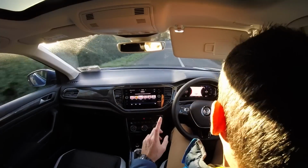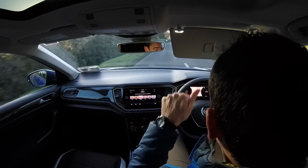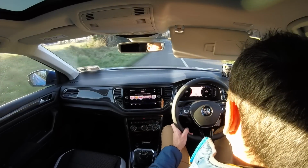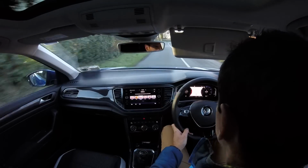In Ireland, we'll have a choice of 1 litre and 1.5 litre. The 1 litre petrol engine we're going to get here is 115 horsepower. The 1.5, which is this one here, is 150 horsepower, and there's going to be a 2 litre diesel which will join it very shortly at 150 horsepower as well. This feels very planted, very, very good on the road for a 1.5 petrol. I don't have any problem with that engine.